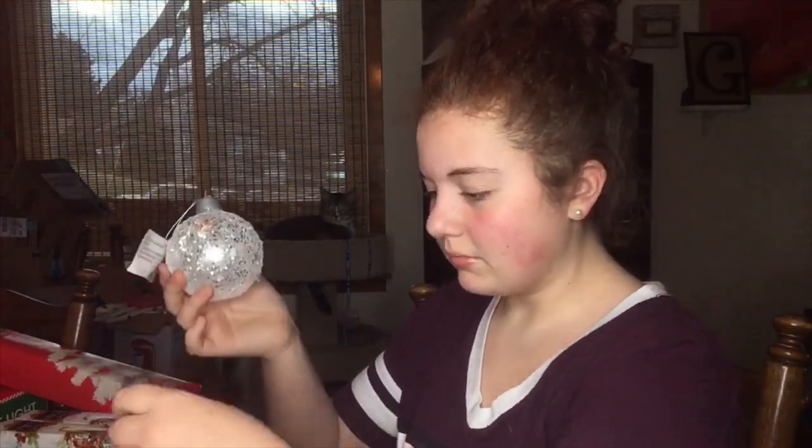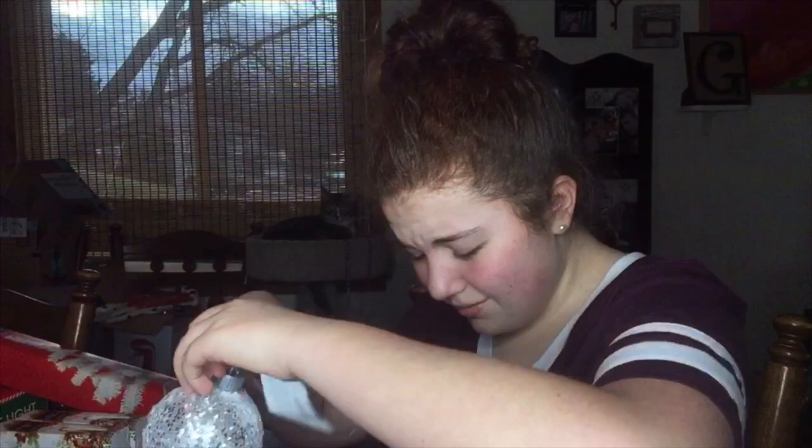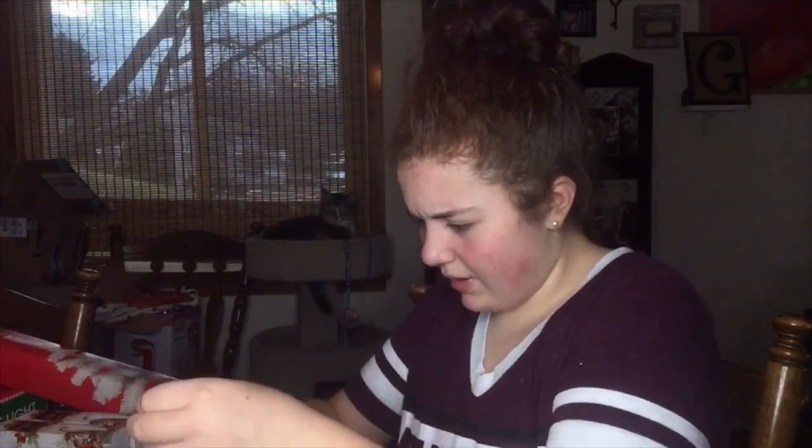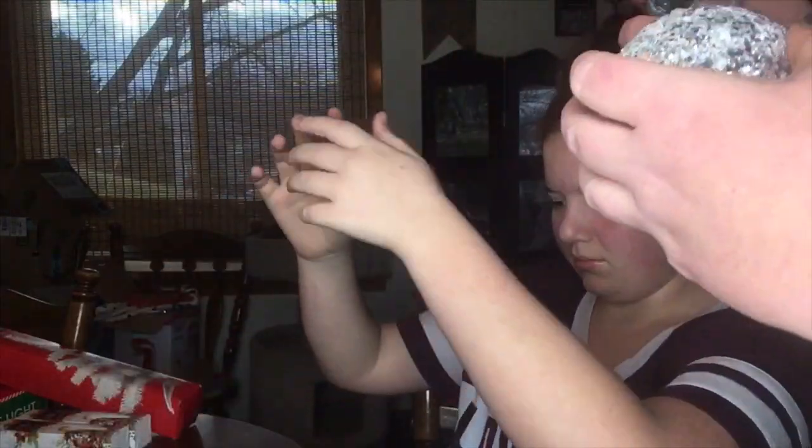Next, we have LED glitter ornaments. I wanted one for my tree, and then I figured out that these are way too big for my tree. You figured it out because I told you. Yeah. So I'll show you how it works. Our table is going to be really glittery after this. Whoa. You're supposed to take that out, babe. It came out.